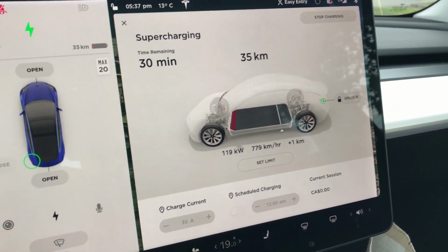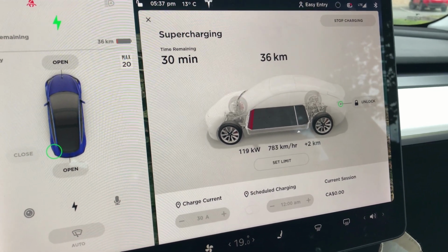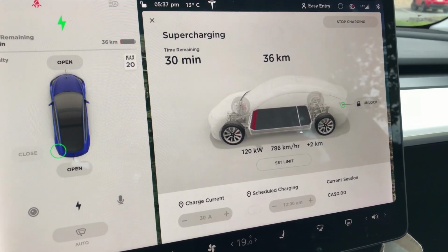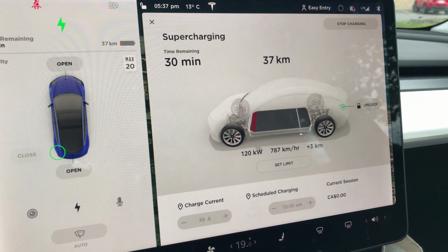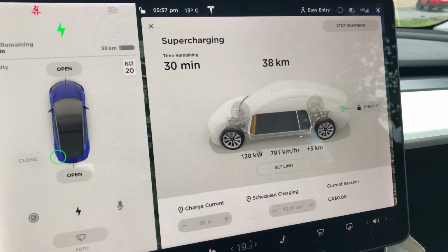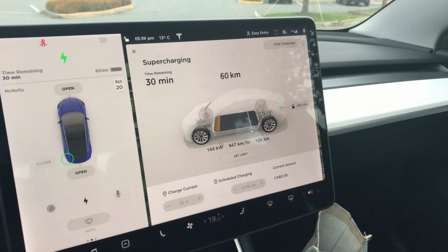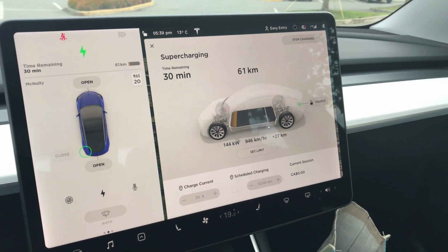Now there are 1, 2, 3 other cars here supercharging, so we might not get the full rate, but right now we're getting pretty close up there, around 780 kilometers per hour. I think the highest I've seen here is around 900 kilometers per hour, so that's pretty good. Pretty happy little car here to get some juice. So after a couple seconds of waiting here, we are at a pretty good rate.